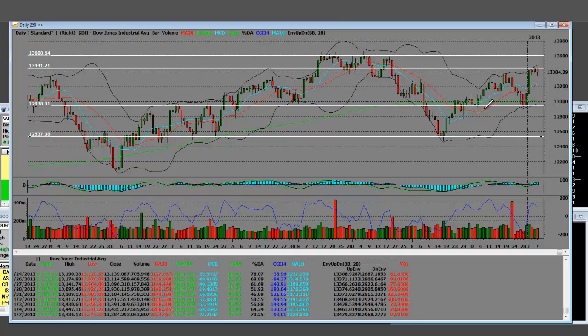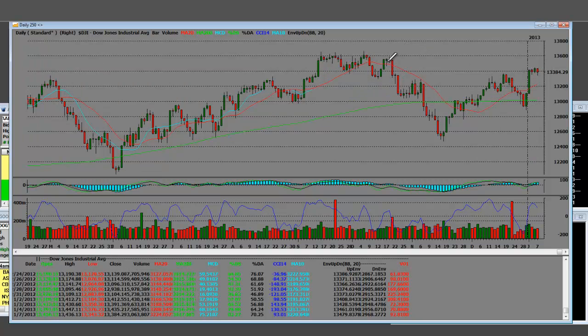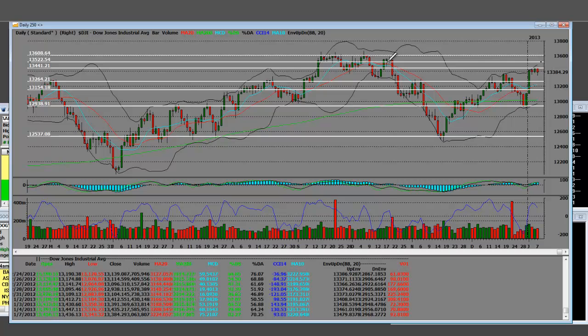The fiscal cliff, the government came out with a resolution. Now they've got to deal with the debt ceiling. This is going to be the half bar support roughly right there in the Dow. That's going to be 13,264. But once again, you would come back down in here and you would test on the Dow right around 13,100 if you were going to make the higher highs. And if we break this resistance, there's going to be a wall of resistances right up here, 13,522.